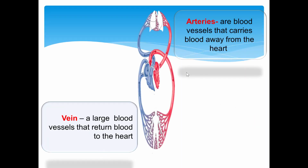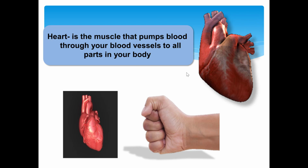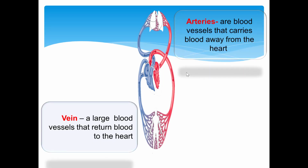So I'm going to tell you about it again. We have the heart. The heart is the main organ of our circulatory system. It's like a pump to take blood to all our blood vessels, and after that to all our body parts. We have two blood vessels: one carries blood away, and one returns blood to the heart.